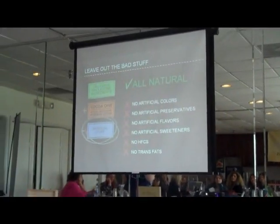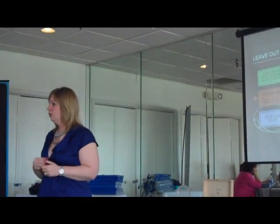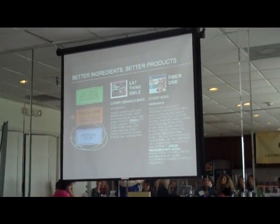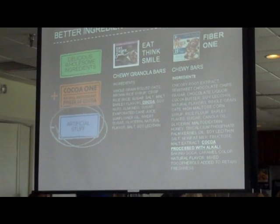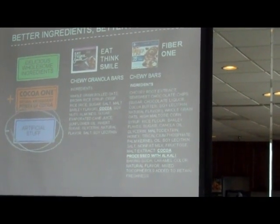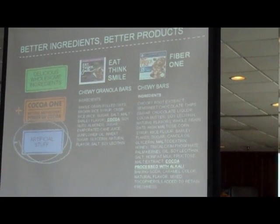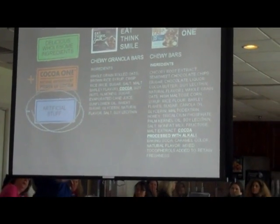There's no high fructose corn syrup and no trans fat. So we really wanted to take all that stuff that we heard are concerns to all of you. This is an example of how we stuck to wholesome, natural ingredients. If you look at our ingredients statement on the left, and say a Fiber One Chewy Bar on the right, you see that they have a laundry list of ingredients, a bit longer than ours. You'll also notice that their cocoa has been processed with alkali. You'll see that right there on the ingredient statements for other foods.